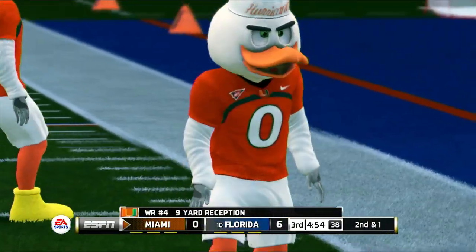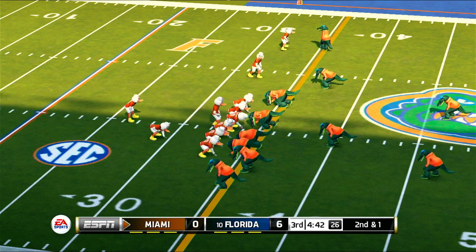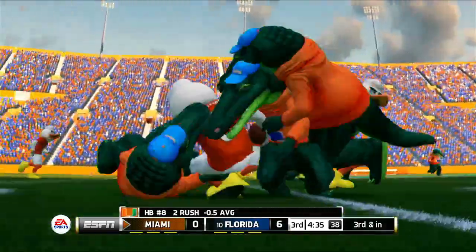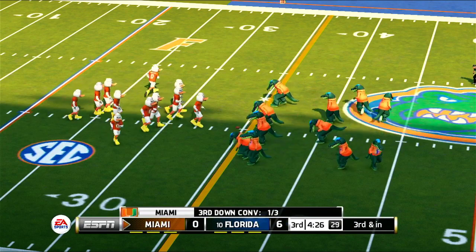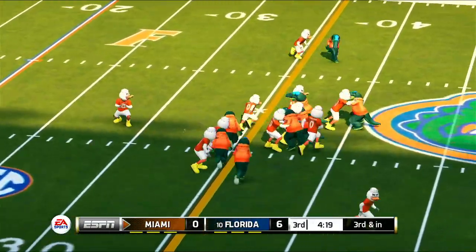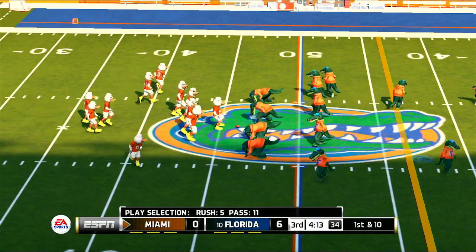Goes at the 34. That's good for a gain of 9 yards. It's second down now. They're just a few feet away from that first down marker. 12's the mic. A 1 yard gain by the halfback. Listen to this place. He's taken down at the 46. From their own 46-yard line. First down.